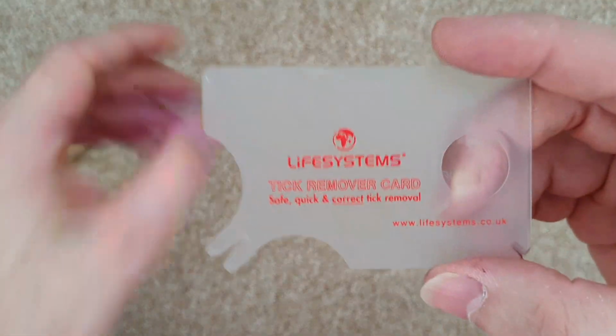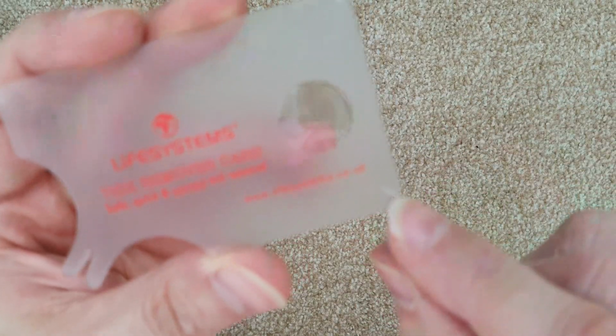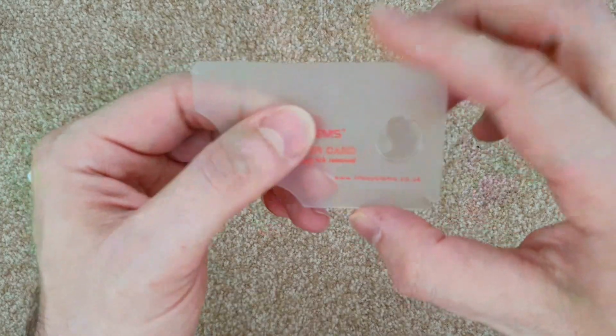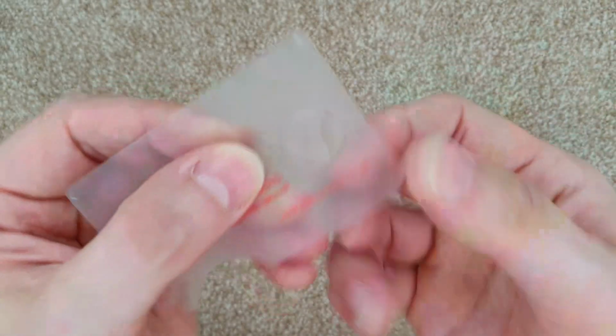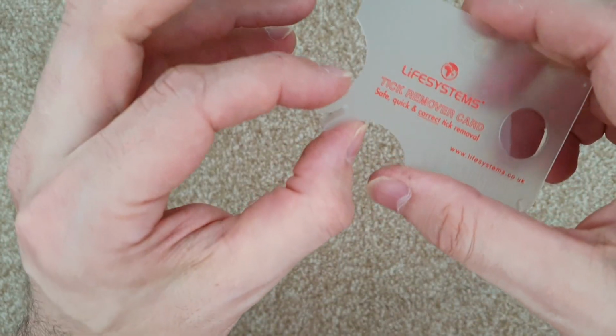I'll also be taking one of these, which is to remove ticks. You've got a small one there or a big one there. Basically, I don't really want to rabbit on and on about ticks, but you can use this to view it up close. There's your little magnifier.